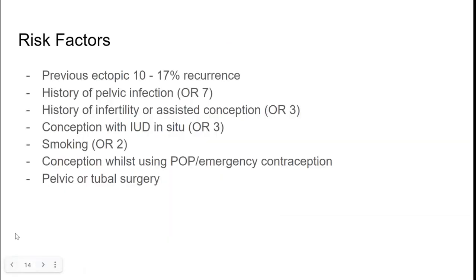So the risk factors, who's more likely to get an ectopic pregnancy? The reason it's important to know about the risk factors is because these will be the sort of questions that you need to be asking people. So previous ectopic pregnancy, unfortunately, if you've had one ectopic pregnancy, we tend to say the risk of recurrence is between 10 and 17%. It depends a little bit on the cause really and where it was. If you've had a history of pelvic infection, so chlamydia, gonorrhea, tubo-ovarian abscess, PID, anything like that, you're about 7 times more likely to have an ectopic than if you didn't have that history.